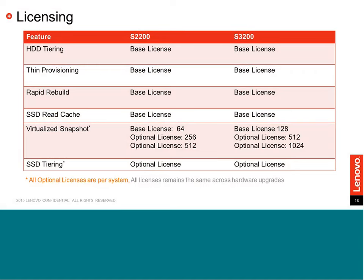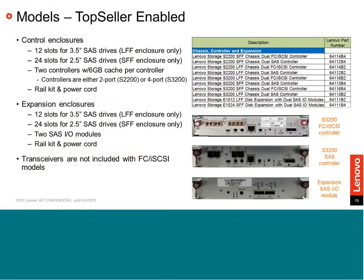So here is a chart that lists your base licenses versus optional licenses that can be purchased. Only SSD auto tiering is an optional license, and if you want more than the base snapshots, then you purchase those options. And this chart lists the top seller models for the S2200, S3200, and then enclosures.